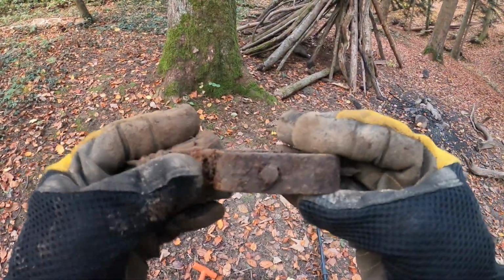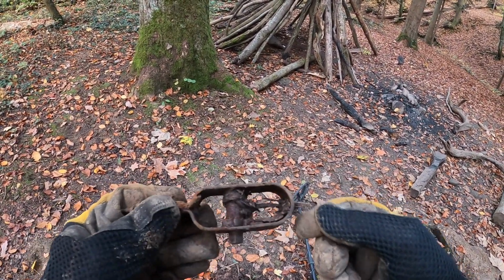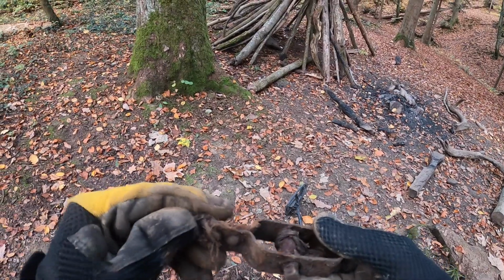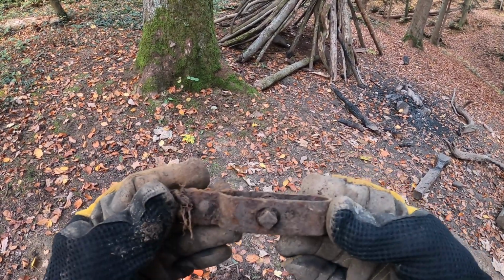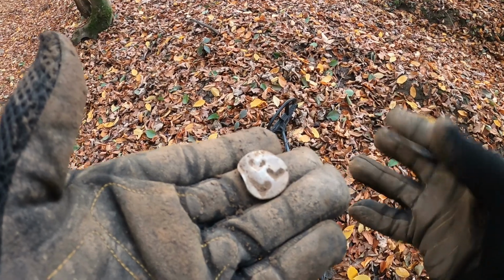Moving on. It's gradually getting dark now, so that's one of my last finds. I don't know what that is. I don't know if it's part of a fence tightener, or whether it's part of an animal trap. Either way, it shouldn't be in the ground. Okay, cool. Moving on. And that's going to have to be one of my last finds for this hunt.